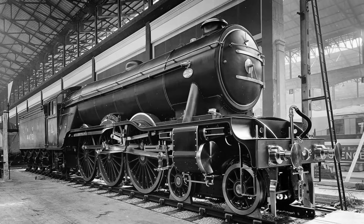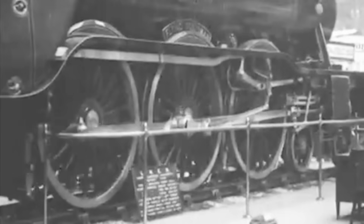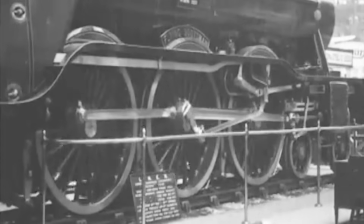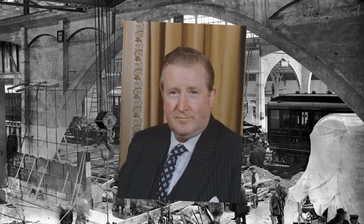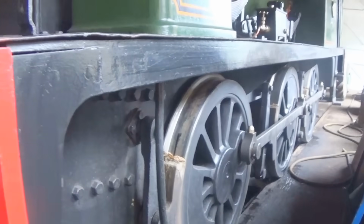Here, Flying Scotsman was put on display for the London and North Eastern Railway, which is fitting given a chapter later on in the locomotive's story. Robert McAlpine's great-grandson William was born in 1936, and went straight from school to work in the family business in Hayes, West London.